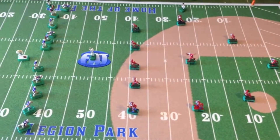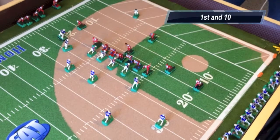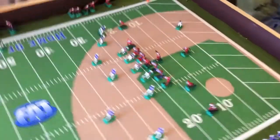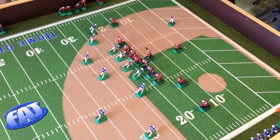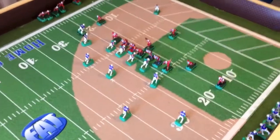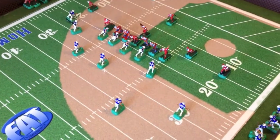He is deep back to receive. There's the hit. And the ball was kicked out the back of the end zone. It is a touchback. First down and 10 for the Bulldogs at their own 20-yard line. James Henry under center. And once again, the Bulldogs, twins to the left, all spread out.